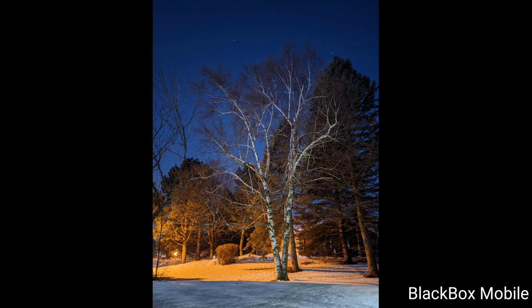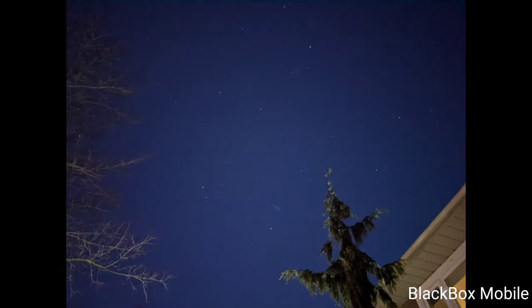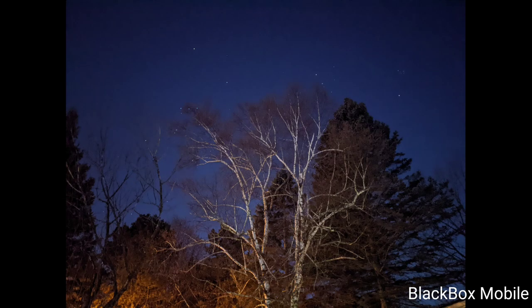Pixel does an amazing job at absorbing light, resulting in great details and a bit of denoising too, which is always good. Now, there is some noise apparent, but that is the trade-off. Some manufacturers denoise so much that they lose a lot of detail. The Pixel has a healthy balance.